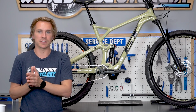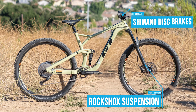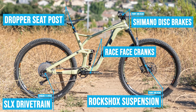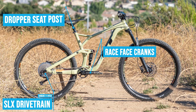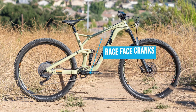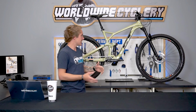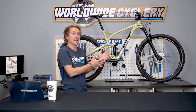What's really cool is as the industry has evolved, bikes are coming with better and better stuff at better price points. And what I mean by that, so this bike, $2,625, complete bike, is coming with RockShox suspension, Shimano hydraulic disc brakes, a dropper post, an SLX drivetrain, and Race Face cranks. That is insane if you knew what bikes at this price point came with even just 3 years ago, let alone 5 or 10 years ago. $2,625 used to get you a horrendous full suspension bike. Now it gets you something out of the box with good stuff that works really damn well.